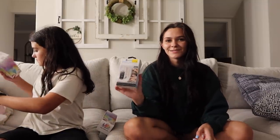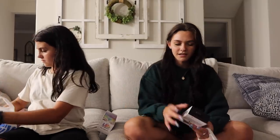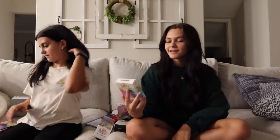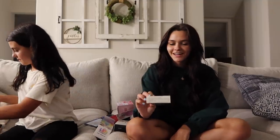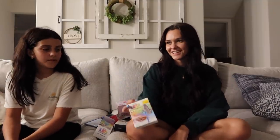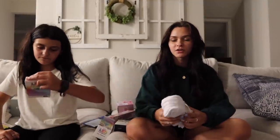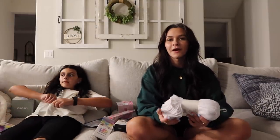Then I didn't get this, but my mom got these AirPod cleaners. It comes with mist, and then it has a little brush and a toothpick to get your earwax out. Next thing I got is this LED faucet attachment. I guess we'll just try and see if it works, but there's so much LED stuff now. Then I got a pair of socks. I know socks aren't a new trend, but I really needed plain white socks because I don't have any matching ones.